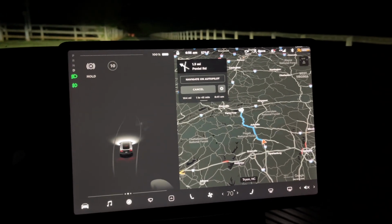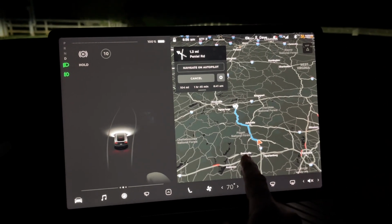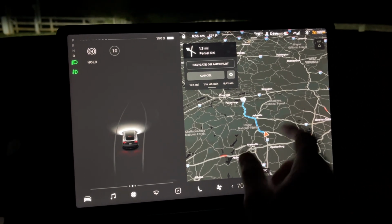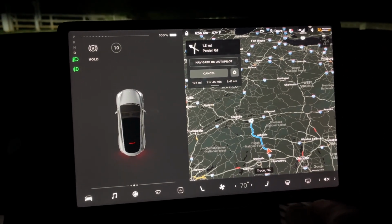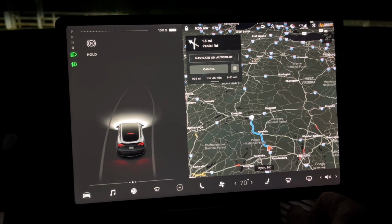Good morning. Yes, I'm off for another long trip. My wife and I are headed all the way to Wyoming via Ohio, Wisconsin, Minnesota. Got a long way to go. Our first stop will be in Oxford, Ohio. We're going up the interstate here and we'll be hitting the road. So let's go.